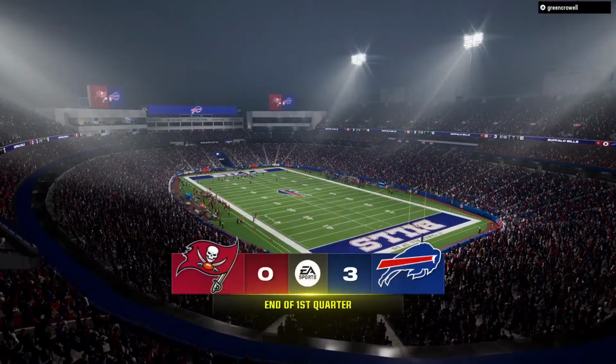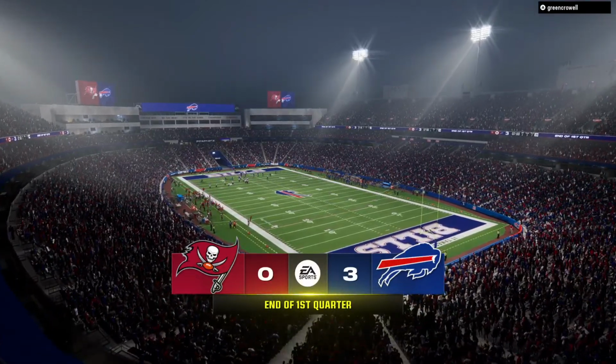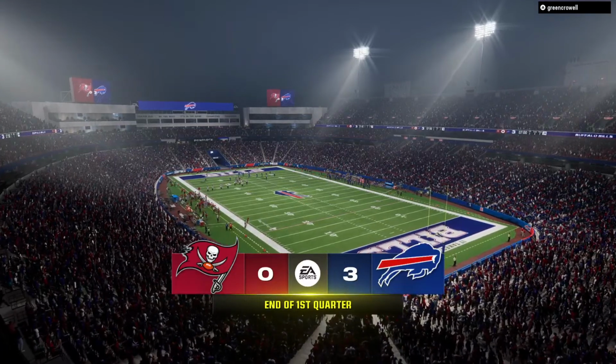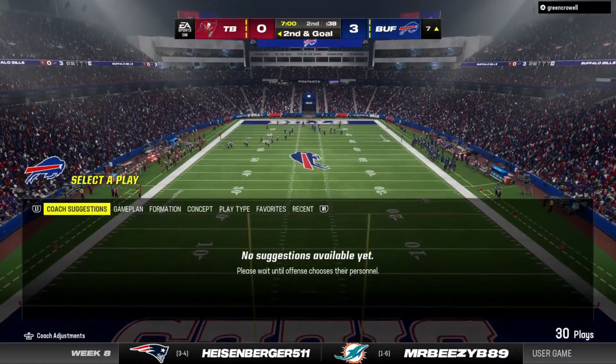3-0 after 1 on EA Sports. Second quarter now, and it's Buccaneer football as they come up now, 2nd and goal.